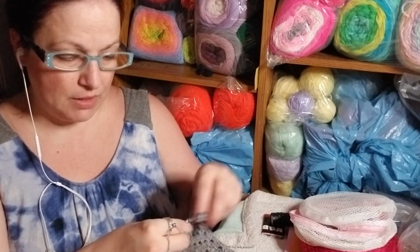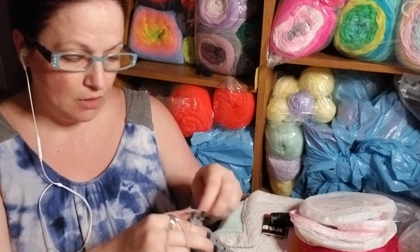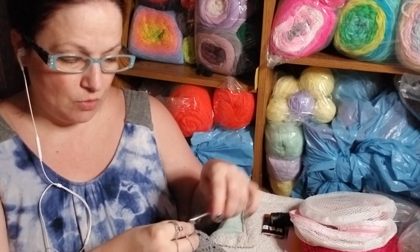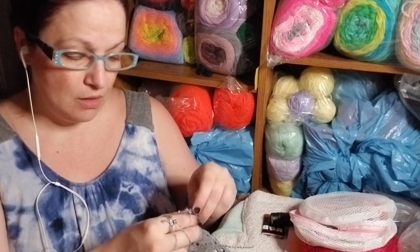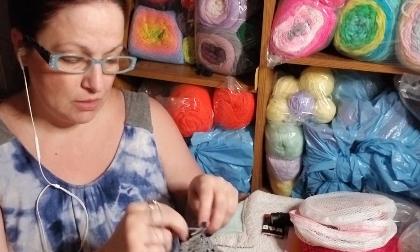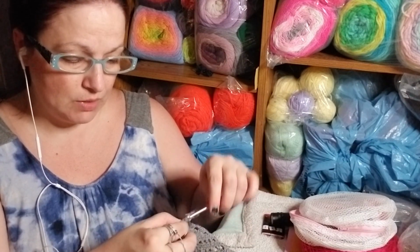This is a really nice pattern. I really like working with this particular yarn. Like, it's right up there with the Hobbii ones because I really like the Hobbii cotton cakes. They're really nice. Their colors are just so stunning, but this really has a nice feel to it.